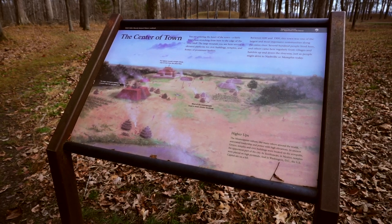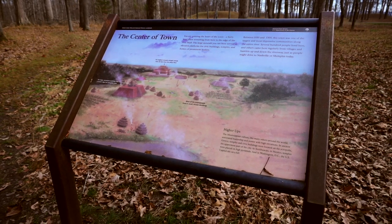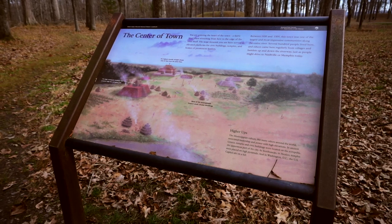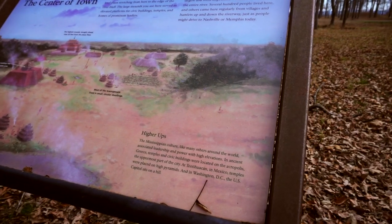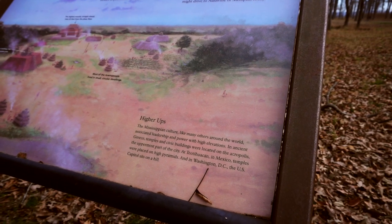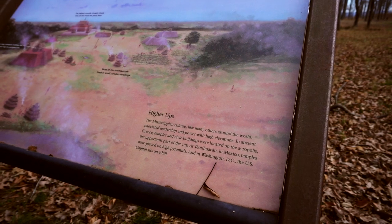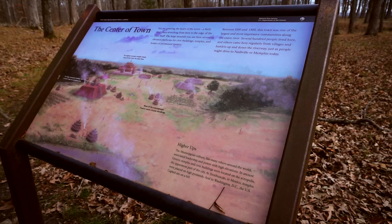Wow. The Mississippian culture, like many others around the world, associated leadership and power with high elevations. In ancient Greece, temples and civic buildings were located on the Acropolis, the uppermost part of the city. At Teotihuacan in Mexico. I cannot pronounce that. I'm sorry, y'all. In Mexico, temples were placed on high pyramids, and in Washington, D.C., the U.S. Capitol sits on a hill. Wow, even to this day, we still do that.